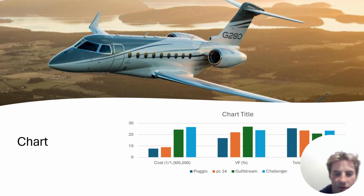Piaggio is the cheapest, but it also has the highest total score. The one that kind of makes sense is the Challenger. It's the most expensive. Its value, though, surprisingly, is a little lower, but its total score is also high. So in this chart, you can just get an idea of how the planes compare.